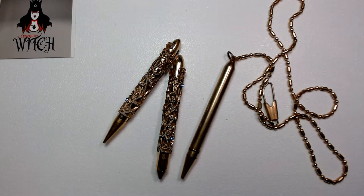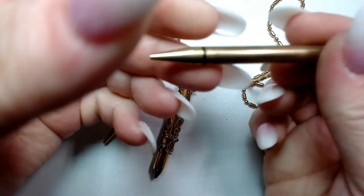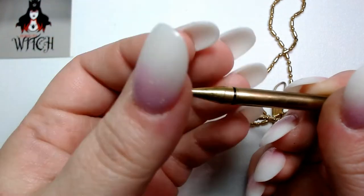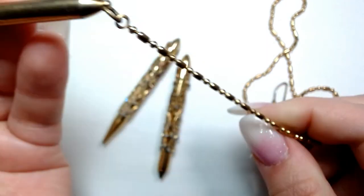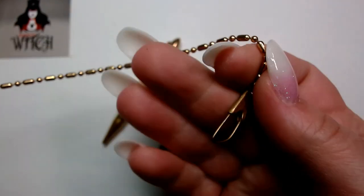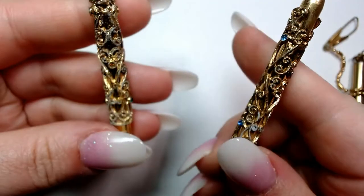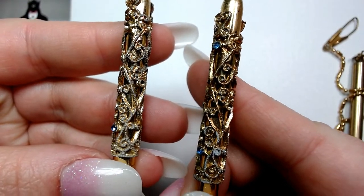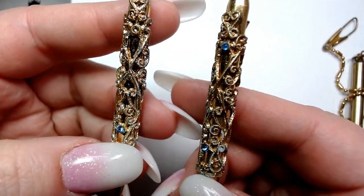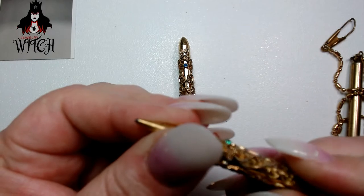So they're mechanical pencils. They are Victorian. Let's see if the lead's still in them. Look, the lead is still in it. I love it when the lead is still in it. Oh my god. This one has like a ball chain, and then a fob. And then these two are real beat up. They got a lot of rhinestones missing. In fact, most of the rhinestones are missing. They're not super high quality. But let's see. Okay, this one still has the lead.